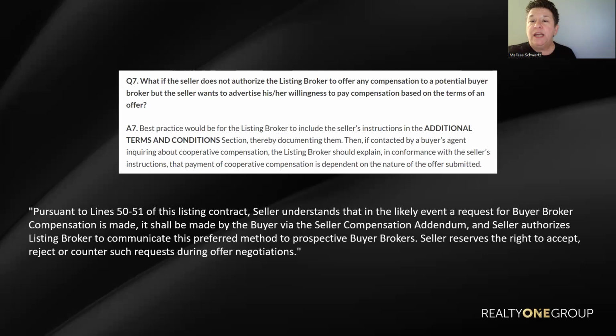If the home is listed for 500,000 and a buyer's coming in with an offer of 450, how willing is that seller going to be, given that they've already said they're going to pay some amount and they've got an offer of only 450? Wait a minute, I don't want to pay that at that amount. They're going to end up having to renegotiate anyway because they're not going to pay that compensation. If instead they're looking at the total amount, the compensation together with the offer amount and any concessions, they're looking at the total picture.